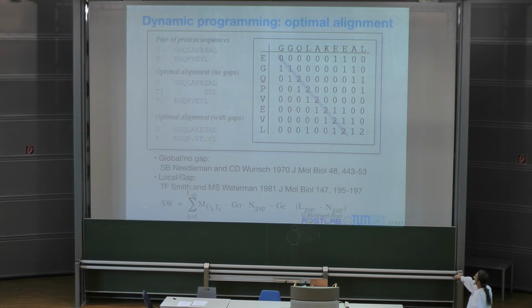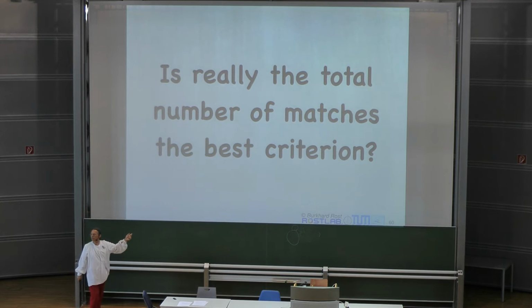Here it is. So this is the entire formula for finding the optimal superposition between two proteins. And now this is what you change. So the M used to be, if W is W, it gets a 1. If A is A, it also gets a 1. If A is W, it gets a 0. And that now is replaced by the matrix that I showed you.